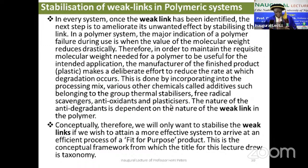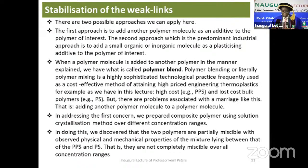There are two possible approaches we can use to stabilize. The first approach is to add another polymer molecule as an additive to the polymer of interest. The second approach, which is the predominant industrial approach, is to add a small organic or inorganic molecule as a plasticizing additive to the polymer of interest. When a polymer is added to another polymer, in the manner explained, what we have is called a polymer blend.